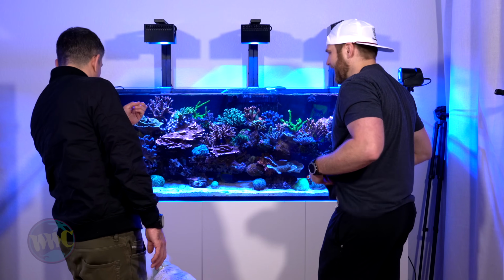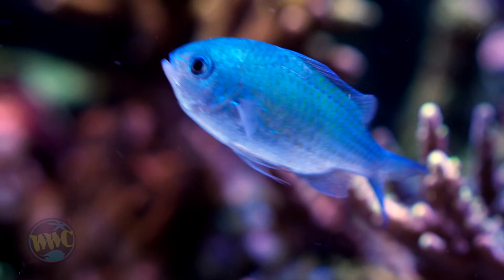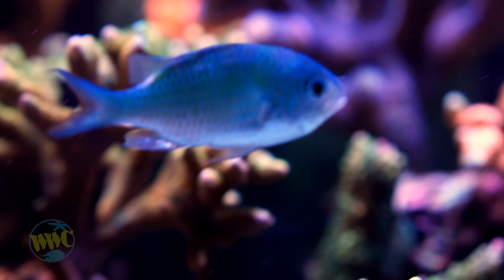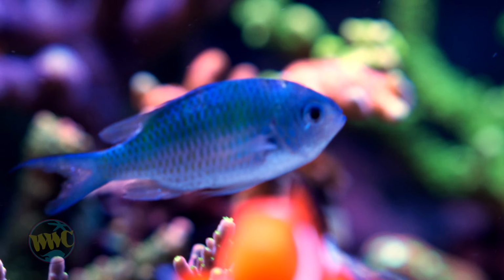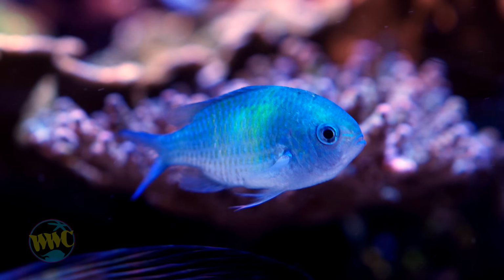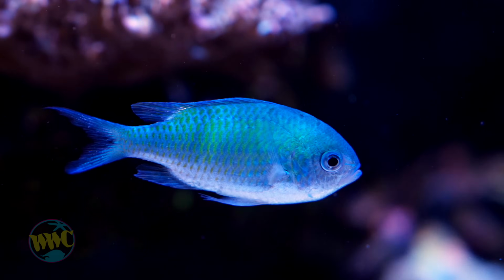Interesting. I see your green crab is back there as well. Yeah, a single little guy. I put three in, and he's the only one that survived. But honestly, it's pretty cool because I know in the wild they'll swim in and out of the SPS colonies, but he'll tuck himself right in the SPS at night or for shelter.